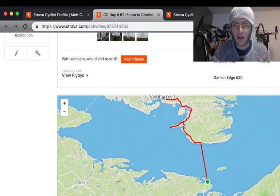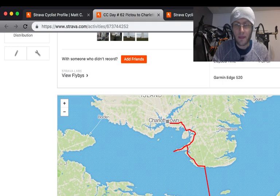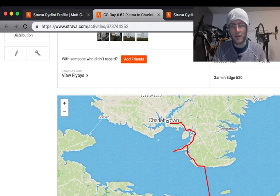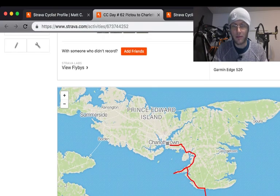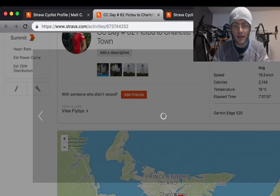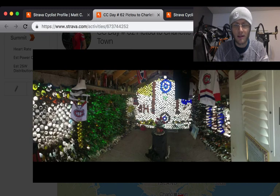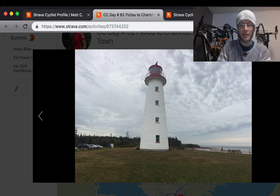So we took the ferry across, went out to this pier tip thing, and there was a lighthouse, which I'll show you a picture of. Had a quick snack there at a seafood whatever place. We had some French fries, nothing too crazy. Then finished the ride out to Charlottetown, which is the capital of Prince Edward Island. So this is where most of the potatoes come from in Canada, is this island right here. Pretty epic day. This house was made out of bottles, glass bottles, as you can see here. Hockey fans, here's the lighthouse I was talking about.